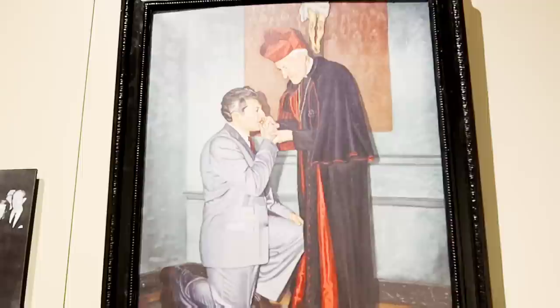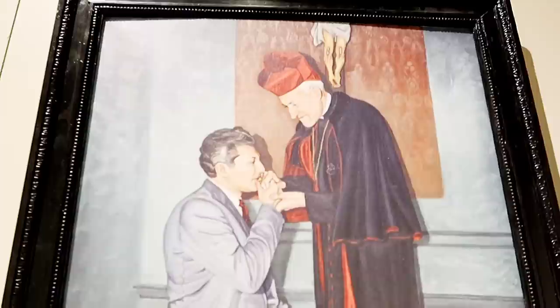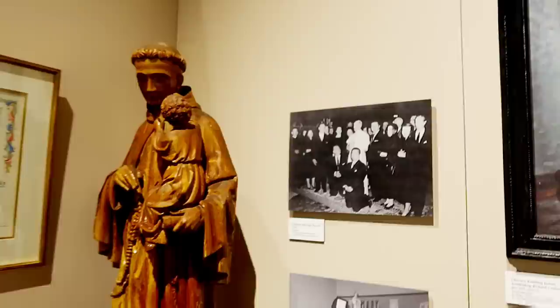It's a painting of Liberace kneeling before Archbishop Cushing. Very religious, very, very religious. Here's one of his St. Anthony wood carving figures that he had at his home.